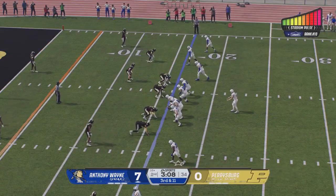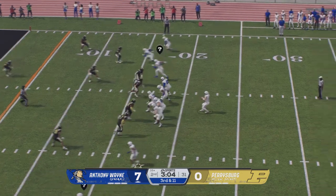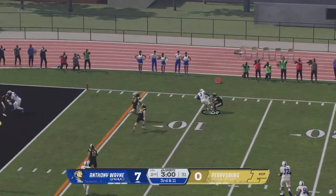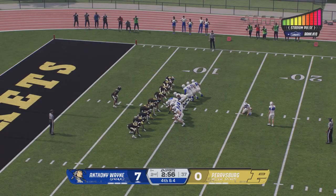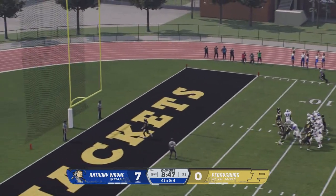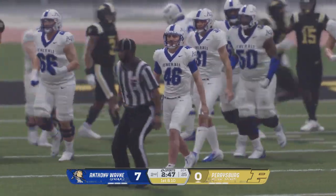And they have converted their first 2 third-down opportunities, but this one a 3rd and long. Here comes the heat. It's complete to the right. That's not quite going to be enough as they stop him 4 yards short of the marker. Now on 4th down, they'll try to come away with 3. And he'll try it from the right hash, and the angle shouldn't be too bad from this distance. And that is no good.